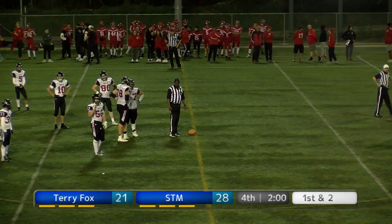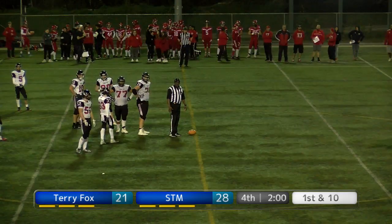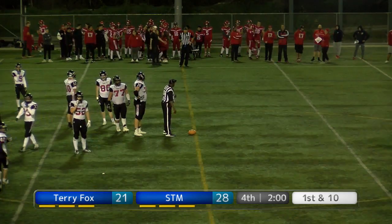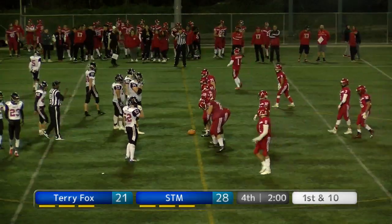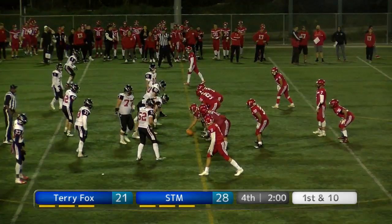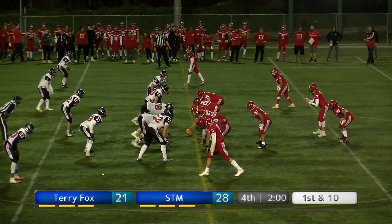Yeah, especially since it was just a straight-ahead dive. And you knew Terry Fox was going to blitz their linebackers, which they did on that particular play. So they ran right at the blitz, and it worked. They really did. A nice job by Valerio picking up that yardage. But again, the left side of that offensive line by St. Thomas More did a great job. Look for the Terry Fox Ravens to call timeout right after this play.